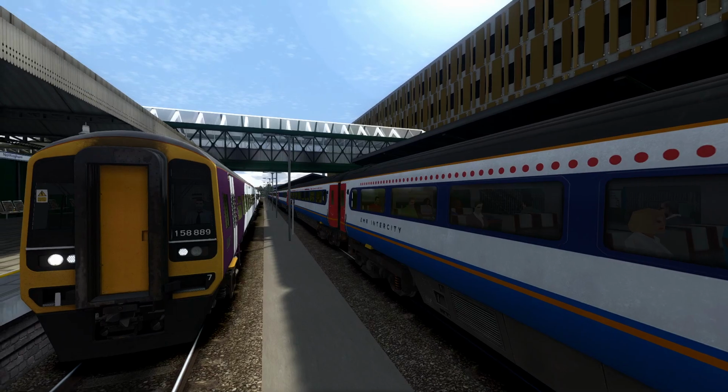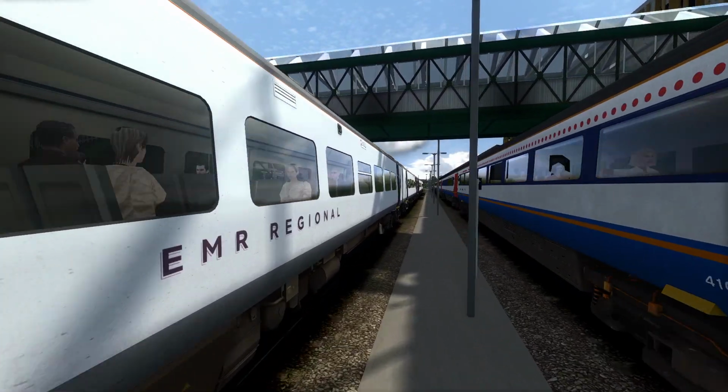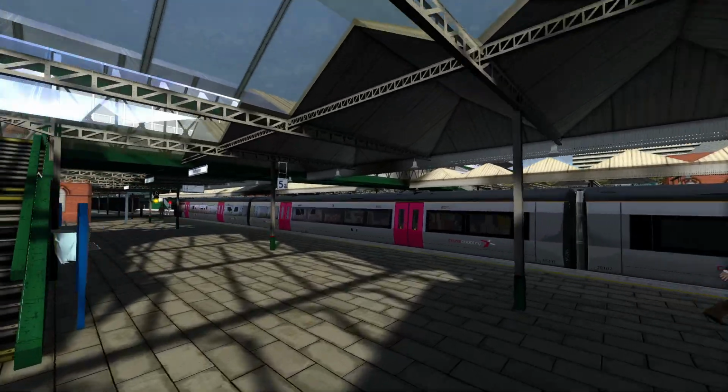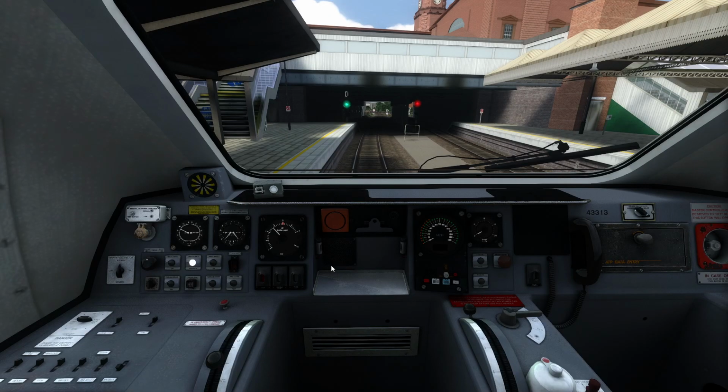Now we've got the EMR Mark IIIs. Then over here we've got the EMR Regional 158, a pair of, and a Turbo Star as well. This is sort of based around a mid to late 2020, correction, yeah, mid to late 2020 run. I think that's when these went out of service? And it's just a nice little bit here and there.